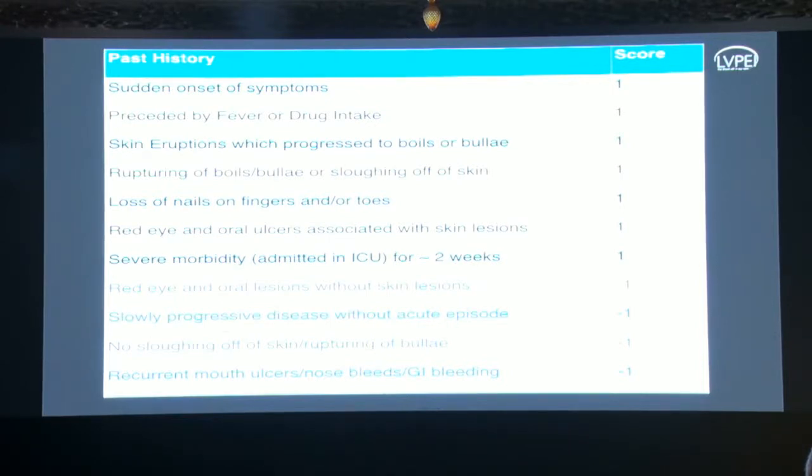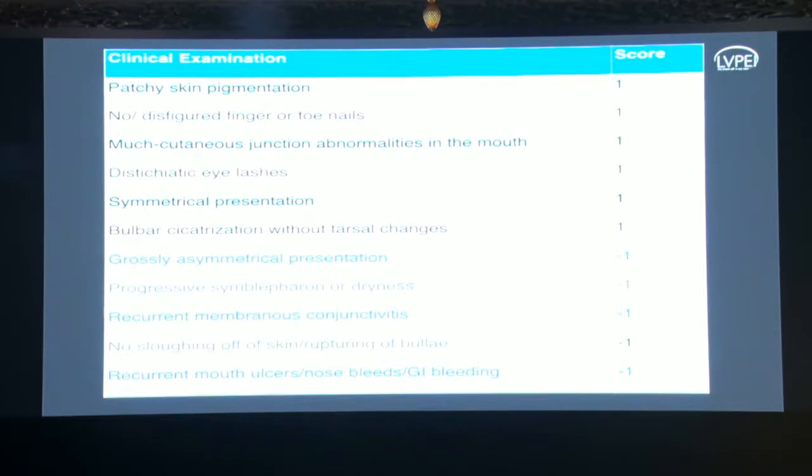And if they have recurrent mouth ulceration, so patient says, oh, I had this drug reaction. What's a drug reaction? Somebody told them you had a drug reaction. How does the patient know that patient had a drug reaction? So if they have, after having that episode, recurrent oral ulceration or ulceration in other mucosa, that's a -1. And then in clinical examination, typically patients who have recovered from SJS will have this patchy pigmentation.